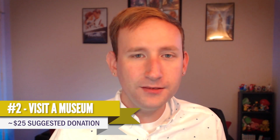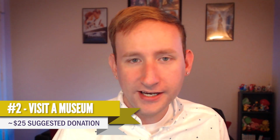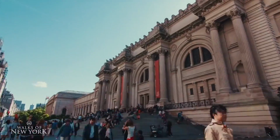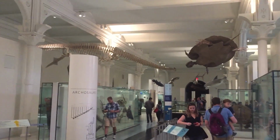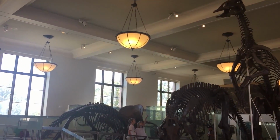So my number 2 tip is actually something that a lot of people don't think of, but there are so many museums in the New York City area that don't have a set admission price. One in particular is the Metropolitan Museum of Art, which is my favorite museum I've been to in New York City. Most of these do have a suggested donation, but if you're low on funds, just give what you're comfortable with. You can spend the entire day at some of these places and never get bored.